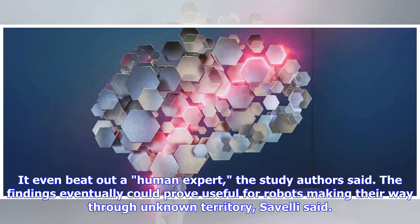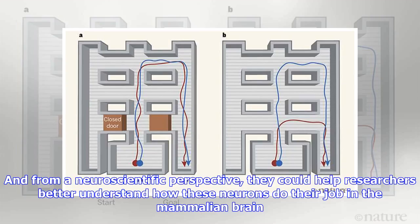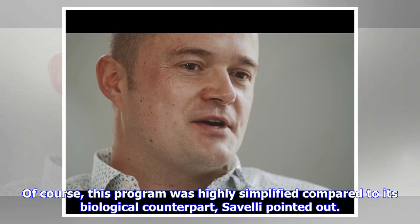The findings eventually could prove useful for robots making their way through unknown territory, Savelli said. And from a neuroscientific perspective, they could help researchers better understand how these neurons do their job in the mammalian brain. Of course, this program was highly simplified compared to its biological counterpart, Savelli pointed out.